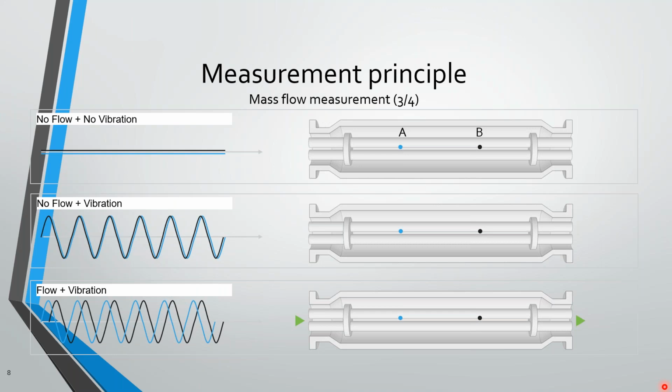And with the flow greater than 0, the Coriolis meter continuously measures the deflection at both sensors A and B, and calculates the time shift of the sinusoidal oscillation between the incoming and the outgoing sensor caused by the Coriolis effect. So if we look at the sine waves generated here, basically they are totally in sync with each other. Here we see that there is a separation. That time shift is what is going to measure the amount of mass going through that meter.